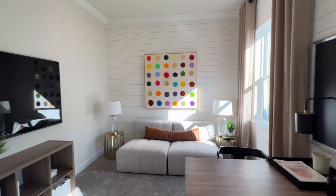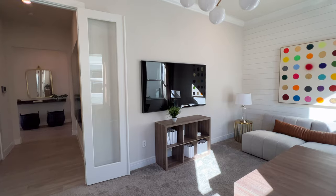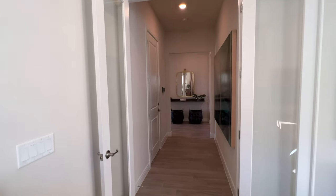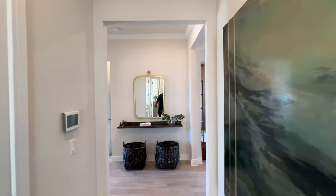Love the couch and the TV with the cubby space right below. Love the chandelier. The double doors, French doors there that lead into this space. Very nice. Decorators did an awesome job with this home.